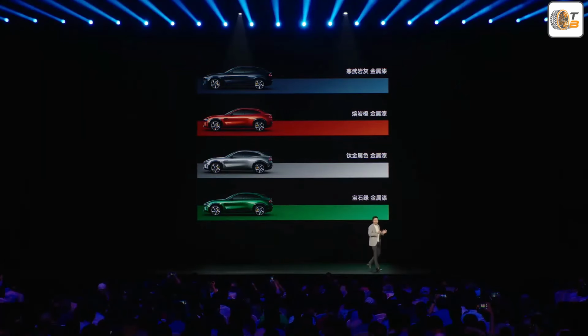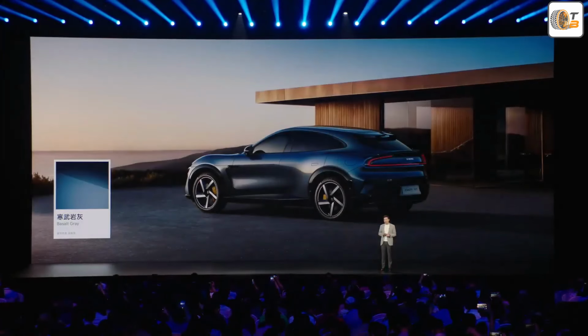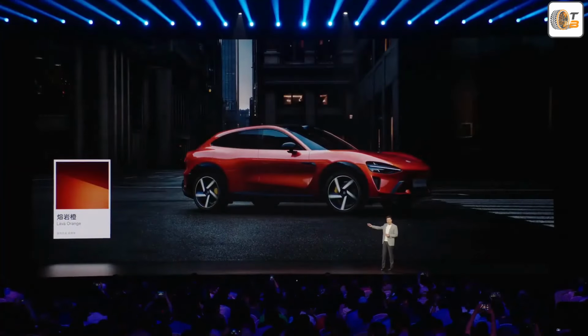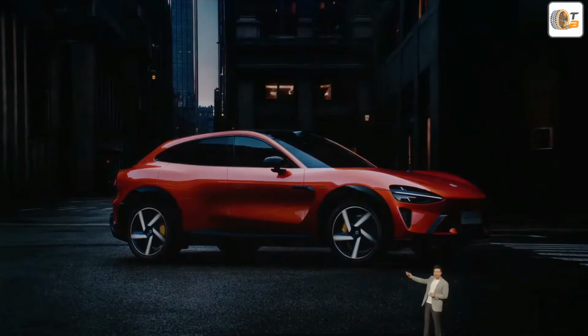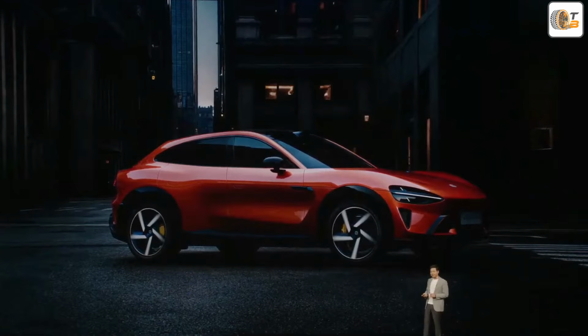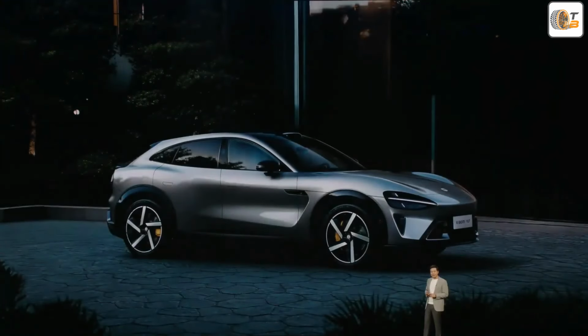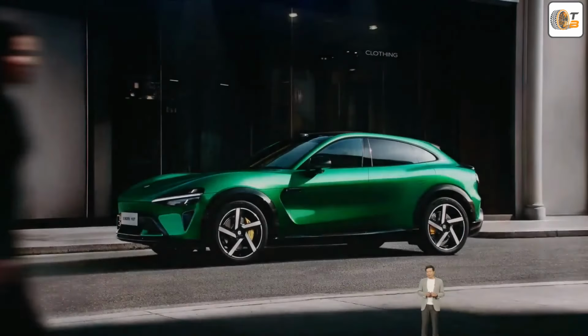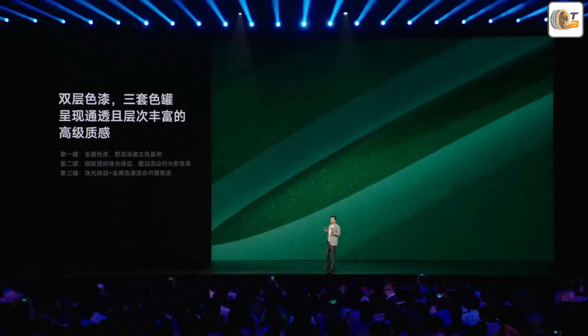At the last press conference, we released 4 colors. They're all very unique and beautiful. Let's take a look. Basalt gray, lava orange. For lava orange, it's applied in the YU7, making it even more beautiful. Titanium silver, which most of us would like to choose.